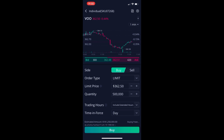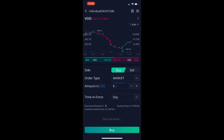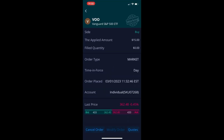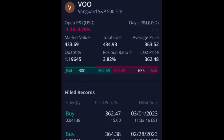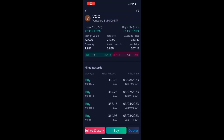1.15507 shares. I hit the buy button, changed it to a market order, put in $15 amount in USD for my investment. And after my first day's investment, I was at 1.19645 shares. I did this daily until March 29th, when I was at 1.981 shares.